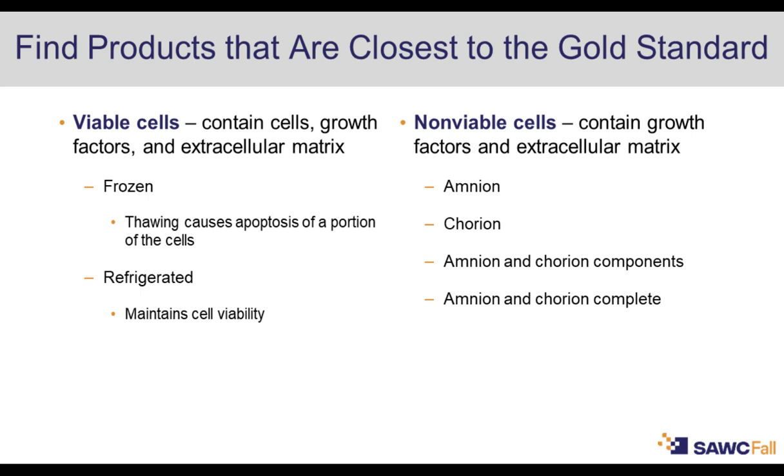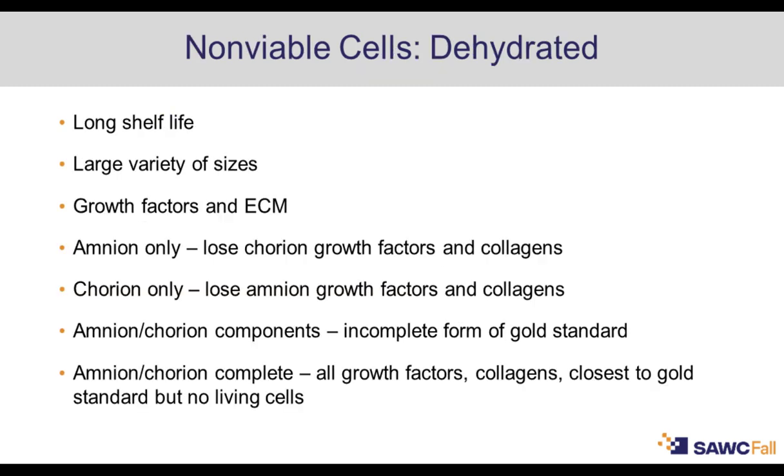When you dehydrate a product, you have non-viable cells, but you still can have all or part of the layers of the amnion and the chorion and the connection between the spongy layer, and you can still have all the growth factors. And so what you get on the bonus side of that is you get a long shelf life from those. So non-viable cells, long shelf life, large variety of sizes, all the growth factors, 640 have been identified.